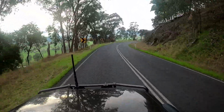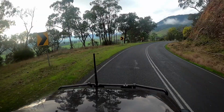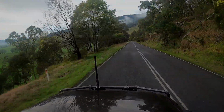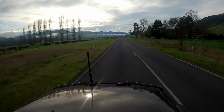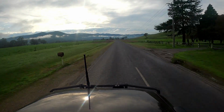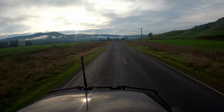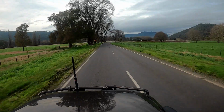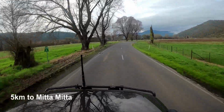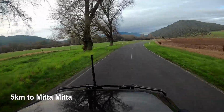A little bit of a view across the valley there as we sweep around on this section of road. And yeah, it's not too long after that you're actually down in the valley and heading towards Mitta. You can see the sun sort of making an effort there to come through the clouds. And yeah, already we're just 5 kilometres out of Mitta.